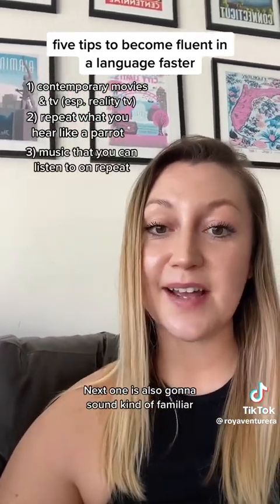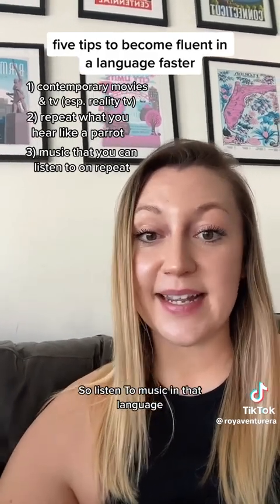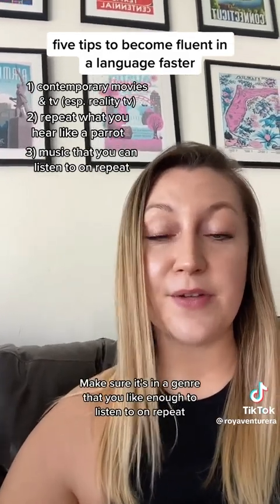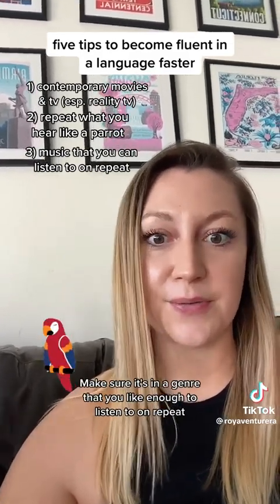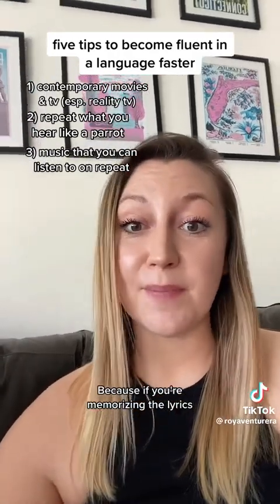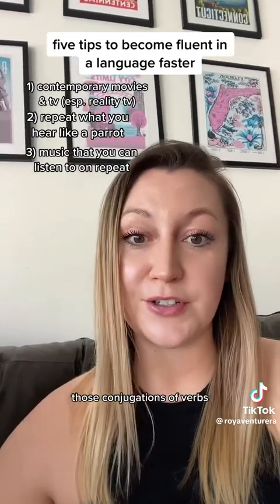Next one is also going to sound kind of familiar, but I'm adding a little bit more. So listen to music in that language, but not just any music. Make sure it's in a genre that you like enough to listen to on repeat all the time, to the point that you're memorizing the lyrics. Because if you're memorizing the lyrics, you're going to remember those words, those conjugations of verbs.